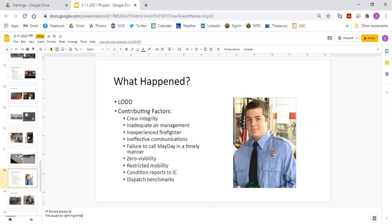Ineffective communications. They had no way of communicating with him while he was on his way out. Failure to call a mayday in a timely manner. He came back to the crew disoriented and said he couldn't find his way out. That probably would have been a good time to call a mayday. There was zero visibility due to the smoke. Mobility was restricted due to all those display racks.